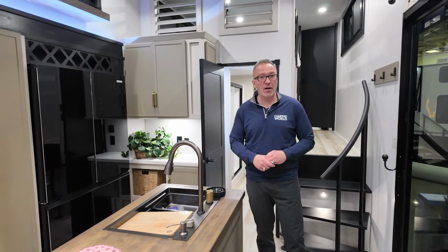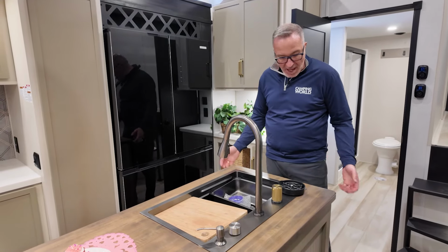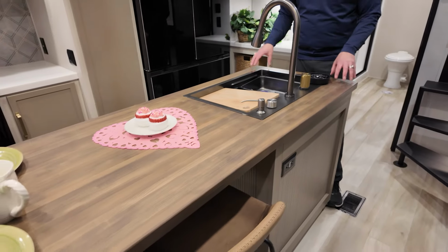Let me show you what I'm talking about. Let's start right here with your island kitchen. Now, you're going to find inside the Roost and the Salem Hemisphere brand, everything is going to be upgraded because we are a destination fifth wheel. Not fun to tow, I'm going to tell you that right now, but once you set it up, dude, you're set. You're set for life. Now, solid wood with the maple glazing on this. I love the hardwood look and feel.